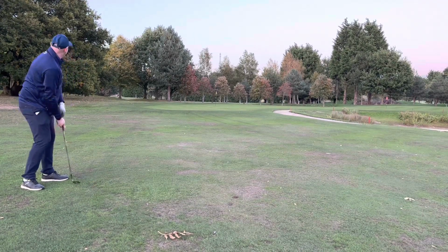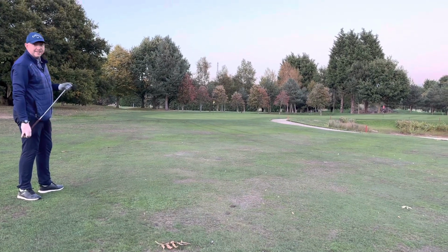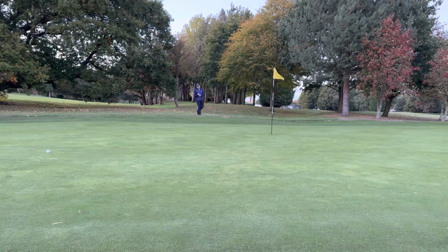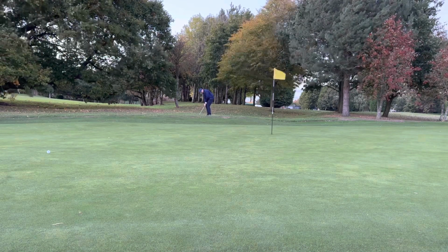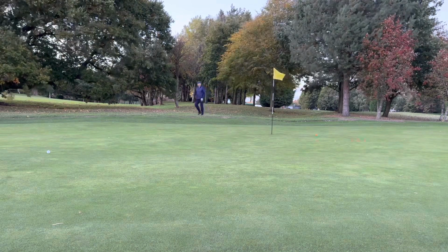Oh, and he's thinned it straight off the back. The pressure is now on me because I've literally just got to put it next to the hole or in. Right, so Dan has got to chip this in. Put the pressure on me, even though I'm putting on my second shot. But he has done this before. Oh, he's thinned it. Not this time. Oh, that's that.